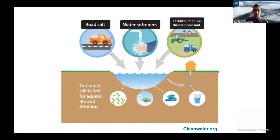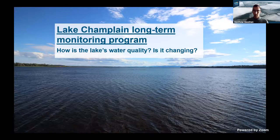But now I'll move into the next part here, which is really focused on the data we have for Lake Champlain and our tributaries. And this is coming primarily from the Lake Champlain Long-Term Monitoring Program. This is a flagship program of the Lake Champlain Basin Program. Since its founding in the early 1990s, it's targeted toward determining how the lake's water quality can currently be categorized and how it's changing over time since the beginning of monitoring.